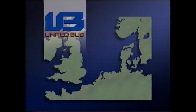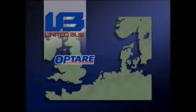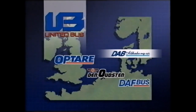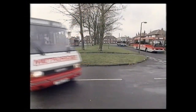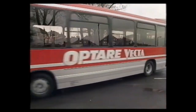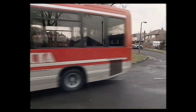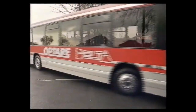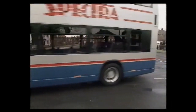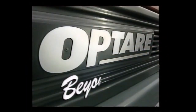Optare is a member of the United Bus Group, an international consortium of manufacturers who share technology and development resources and are committed to the future of the bus business. That's why we're building buses for the future of your business. And every one is beyond compare.